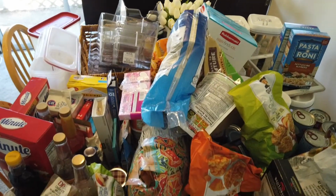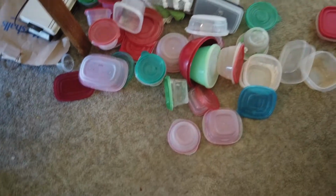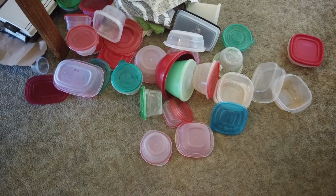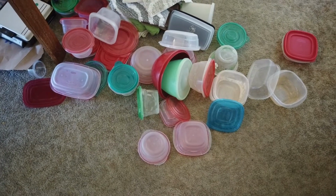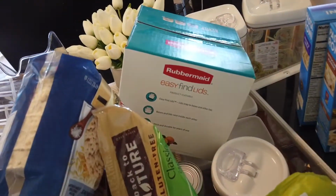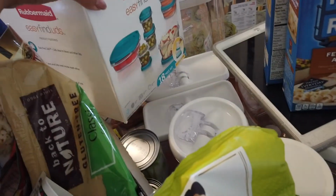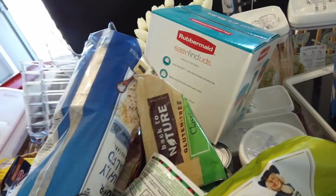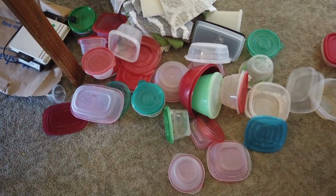Here is all of the food. I ended up just throwing all of my containers on the ground because I ran out of space for them. So I think I'm just going to get rid of most of them, figure out what belongs to who, and give that to them. The rest I'm just going to take to Goodwill because I actually found an entire brand new box, never been opened, 18 count Rubbermaid set of containers. So I'm probably just going to keep that and get rid of everything else that's down here.